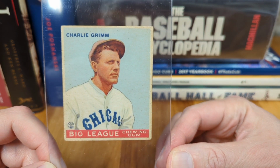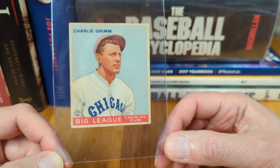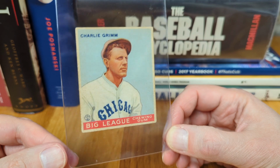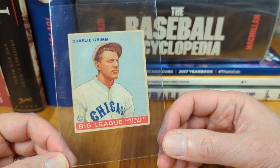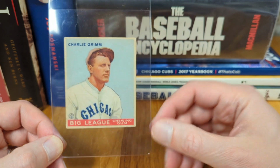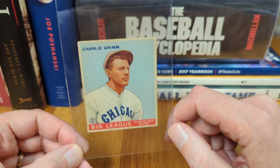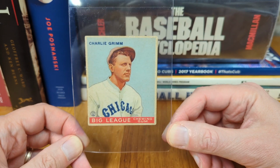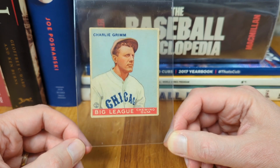And I will grade this at some point. I might keep it raw for a few months and maybe not send it off. I'm going to send it to SGC. I thought about PSA, because I am going to send a PSA group order probably in the next month or so, and the red flip of a PSA slab might work with this in terms of color matching and whatnot. But I most likely will send this off to SGC in a future SGC order.